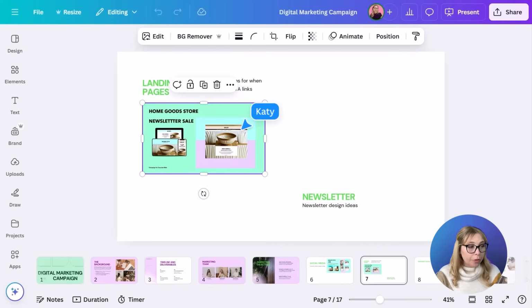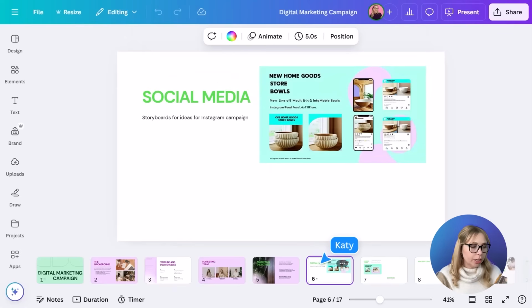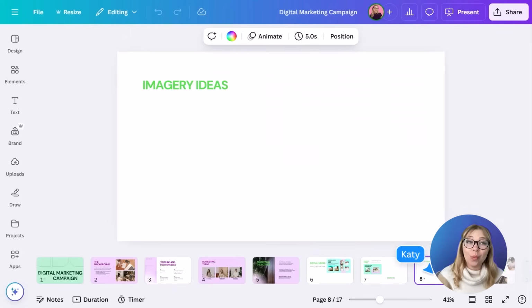And now for both of those, I'm going to put in a few more, but just to show you different use cases, we're going to hop into the imagery. Like I said, we are going to hire a photographer to take some really great shots of these bowls in people's homes in different settings for different uses, but we want to get some inspiration before we get started.